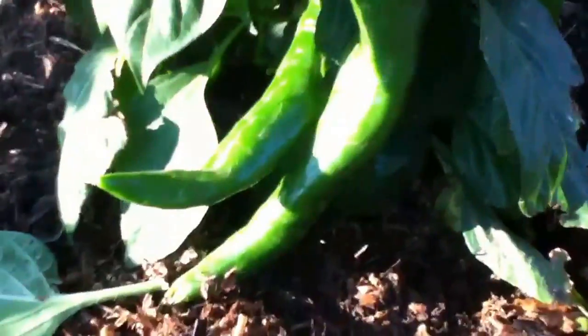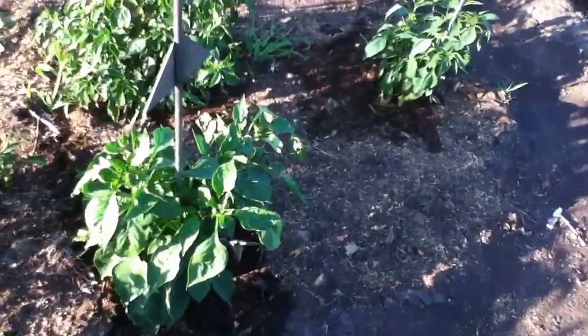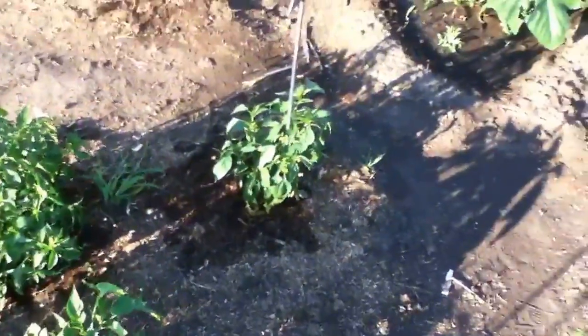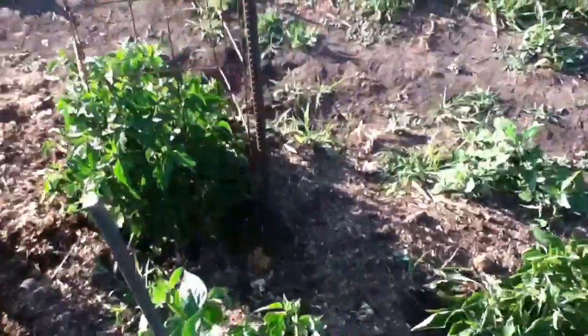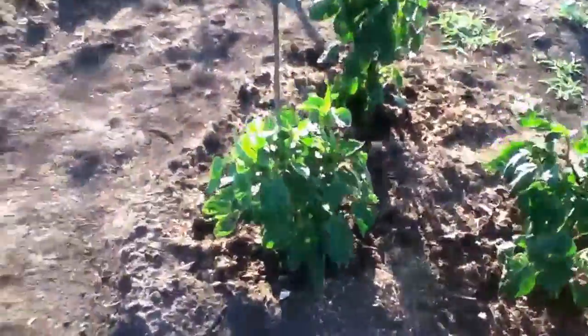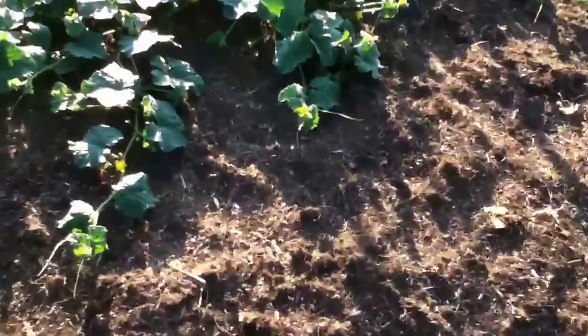This is the one that's got them great big peppers on down there. Those things are just humongous. I think I ate all those. Boy, those are good. I really like those Anaheim chili peppers. They are yummy. Make for a good sandwich, I'll tell you.